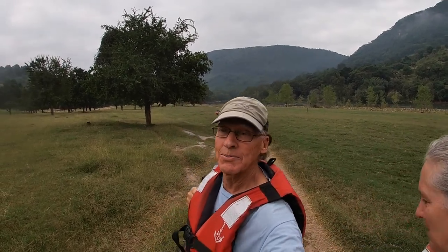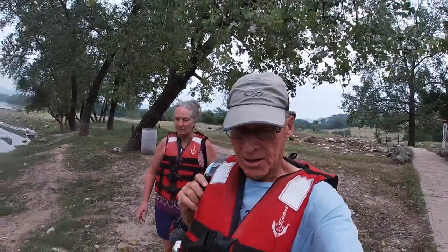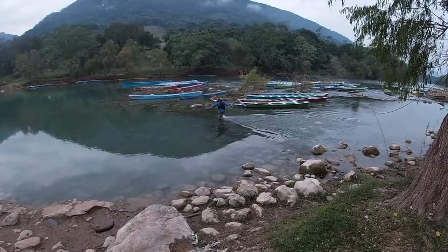We're walking over to the boats. Our guide is waiting across there to get our boats and then coming to pick us up so we don't have to get our feet wet. It's hard to prepare when you have no idea what's going to happen.